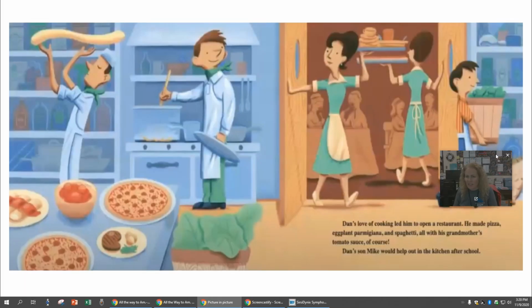Dan loved cooking. Dan's love of cooking led him to open a restaurant. He made pizza, eggplant parmigiana, and spaghetti, all with his grandmother's tomato sauce, of course. Dan's son, Mike, would help out in the kitchen after school.